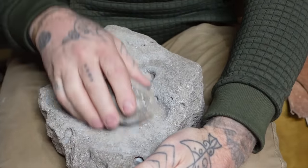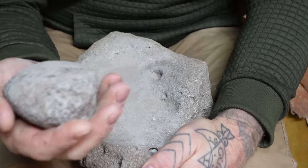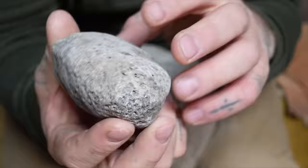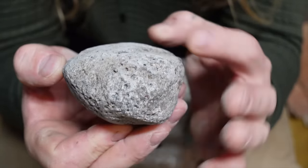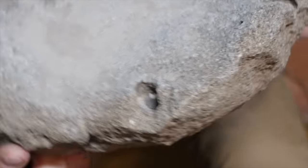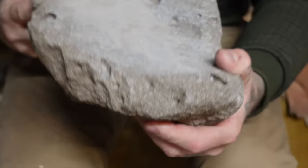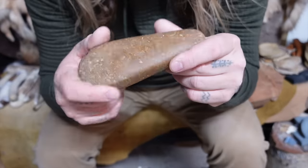This is a type of basalt, and over time, it polishes out, it gets smooth. This is what the top looks like on the mano, and just after some use, it's nice and smooth. Even on the interior side, you can see that it's starting to polish out. So basalt, great for mano and metates and for polished axes.